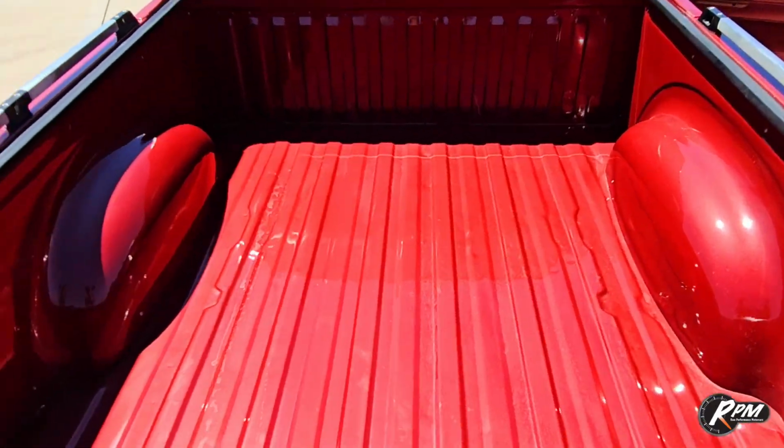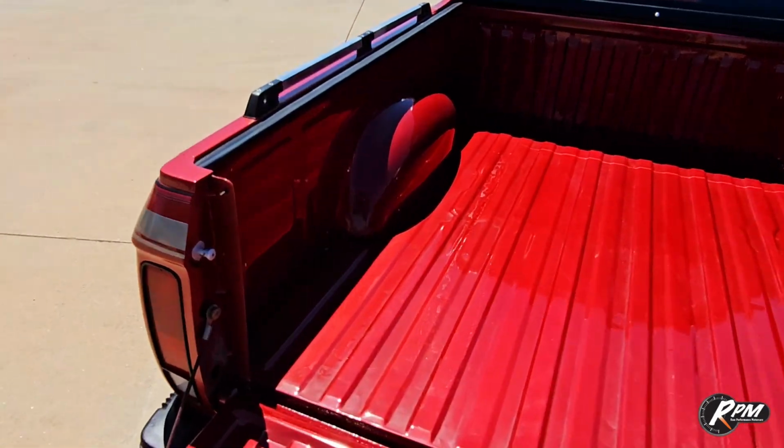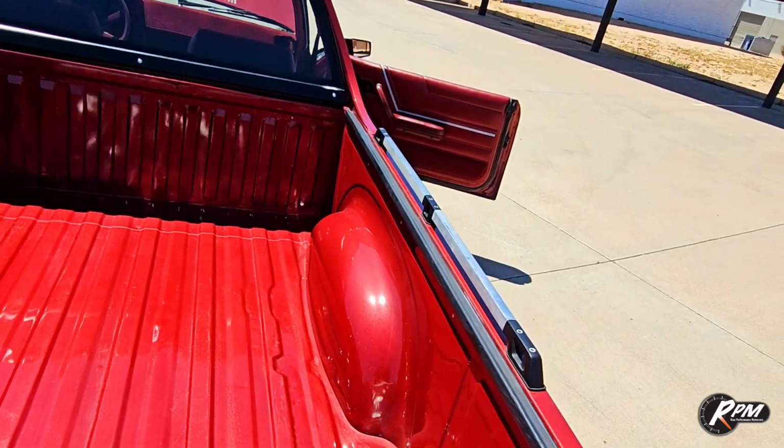It's got a drop-down tailgate. There we go. The bed's beautiful. I mean, no dents, no scratches, no chips, no holes. I mean, this thing you can tell was not used for work.